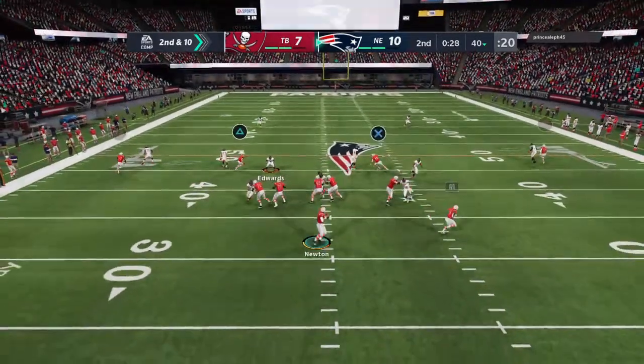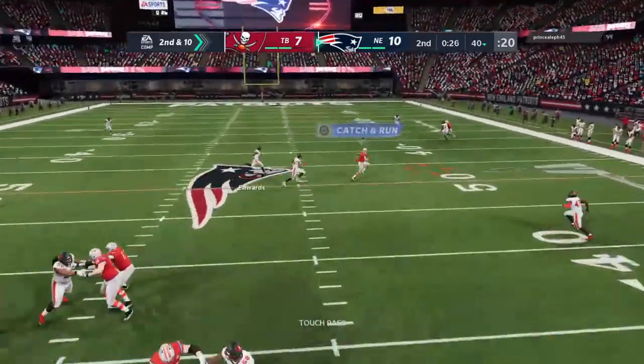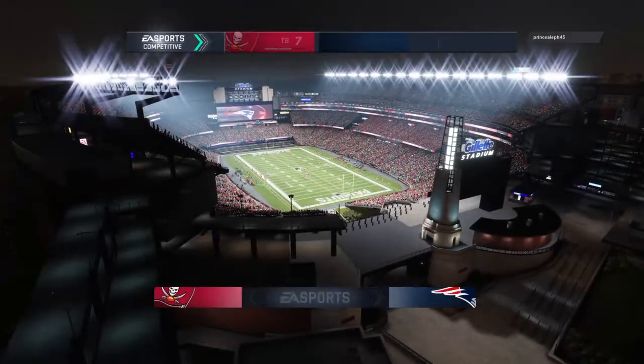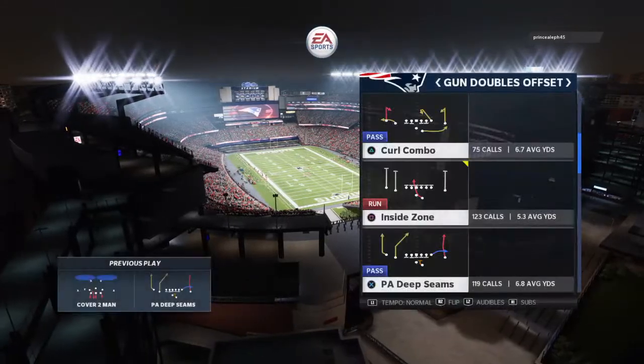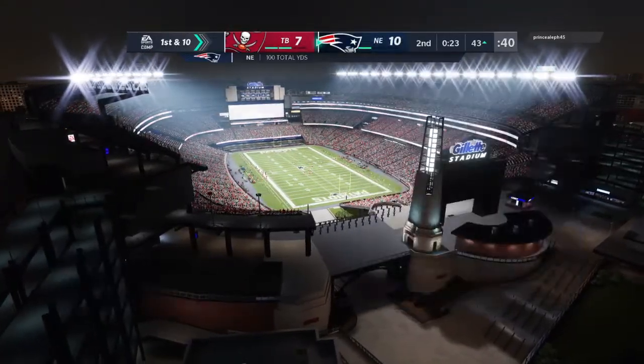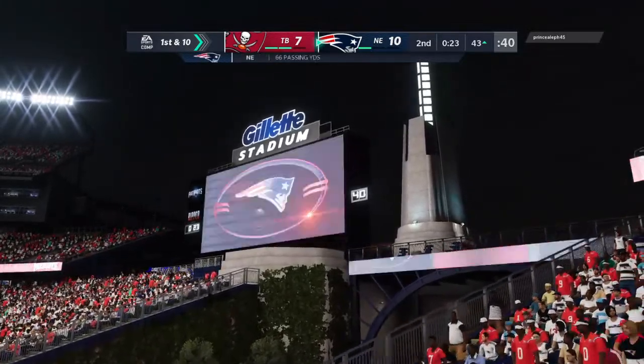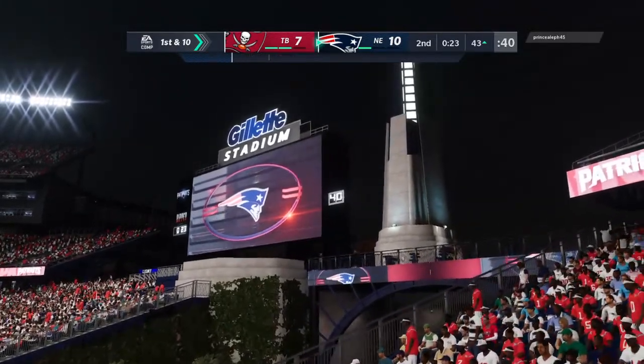To throw again, Newton. To the right side, and he's got Edelman. And this is going to lead to another first down as the tackle's made at the Bucs 43. Now the Patriots will use the second of their timeouts as the stoppage will come with 23 seconds to go till halftime.